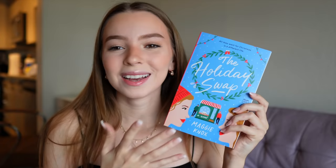Okay, the next Christmas book that I got from Barnes & Noble is The Holiday Swap by Maggie Knox. This is the book. We have the blue, the red, and the green. I love the blue because it's not an obnoxious blue. I know this is going to be a very rom-com type of book, the type of book that's turned into a movie, and the movie is so bad.